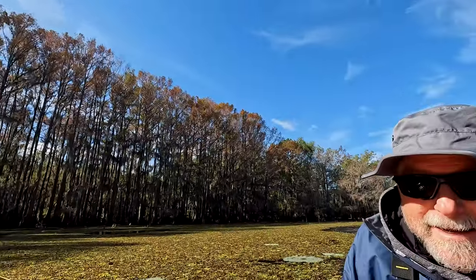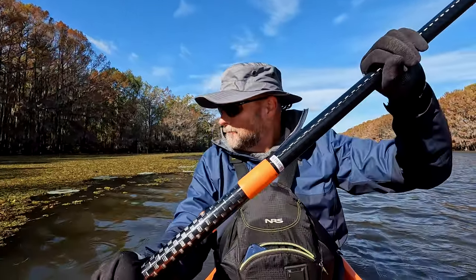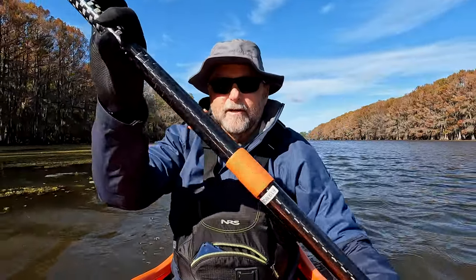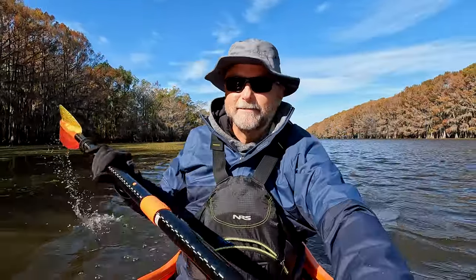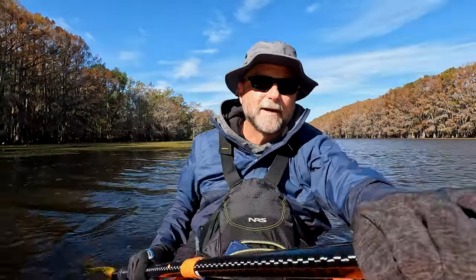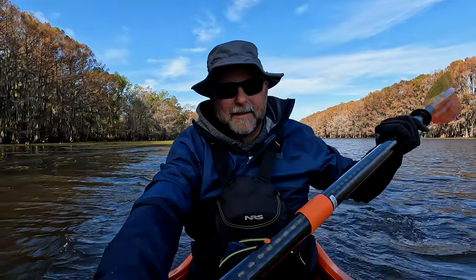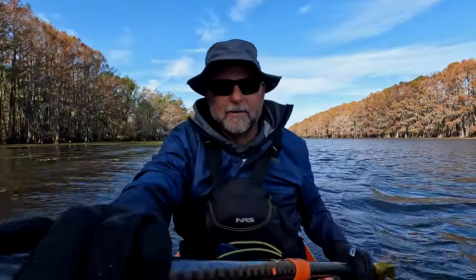But it's interesting to paddle in and around, but it just chokes off. I think it hurts the fish. It probably chokes off the oxygen. I'm not sure of all the specifics, but I know it's not good. But you've got a lot of the giant salvinia here in Caddo Lake.